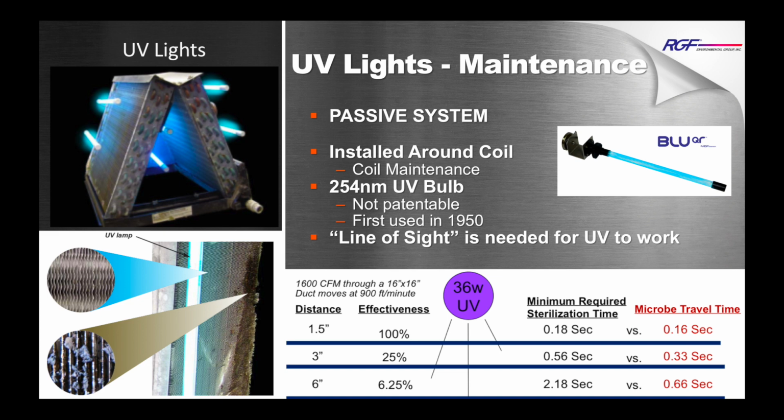At the end of the day, this product is meant to keep that coil as clean as possible in between maintenance. So it is a good product. It is a maintenance item. As far as killing traveling flu viruses and mold spores, you're wishing upon a lucky star. This is truly a maintenance item.